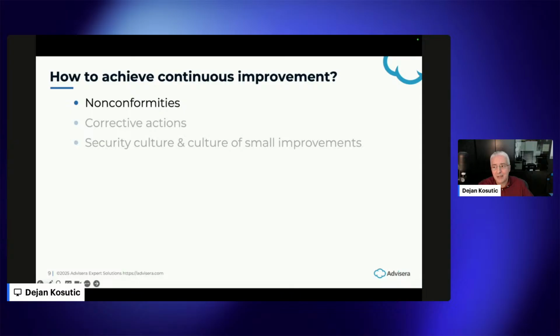Okay, after non-conformities are found, you have to do these corrective actions, and one of the critical elements of corrective actions is to find the root cause, right?